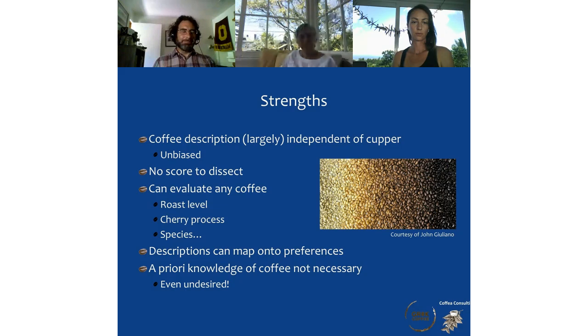So strengths. It doesn't matter who's cupping. Anybody can cup if you're calibrated to the reference standards. It doesn't matter whether you like acidity or not, or whether you like sour or not, or fruity or whatever. It's just the coffee is what it is, and you're just measuring things. Nobody has to figure out what the score means. Does 96 mean that one characteristic scored very lowly and the other scored very high? You don't have to try to dissect how much of the score is about the cupper liking that coffee or not. So you can use it for any coffee. It's very plain and transparent.